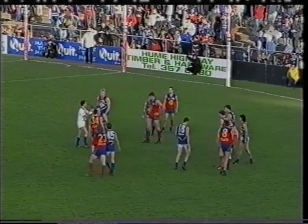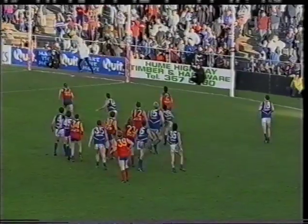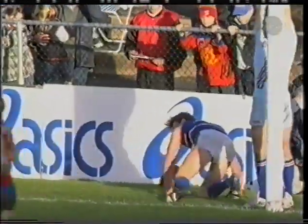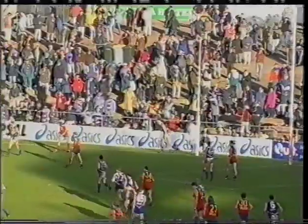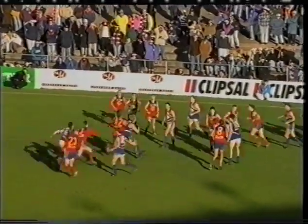Footscray 8-12-60, the lead by 15 points. Fitzroy 6-9-45. Atkins, quick snap out of the pack, across the face of goals. Diving Grant. Yes, Grant's had a pretty quiet second half. I don't know what his stats are in the second half, but they'd be down. He's only had 9 possessions for the day. And I guess most of those came in the first half.